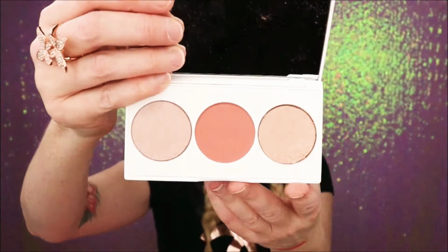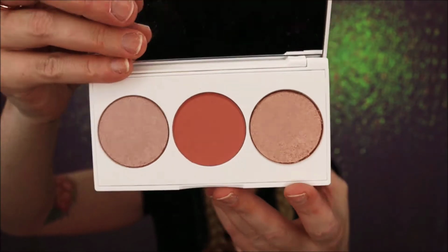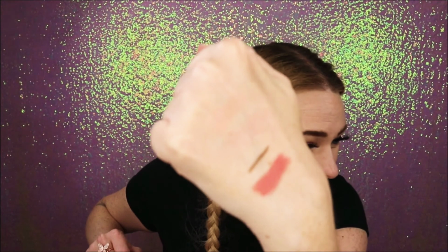Okay. I don't see anything that would be a highlighter for me. I mean, that blush might work, but these are definitely highlighters that would work for someone with a much darker skin tone than me. This doesn't feel like the typical Ofra highlighters either. Here are the two highlighters. I don't know if you'll even be able to see them because they're so dark on me.